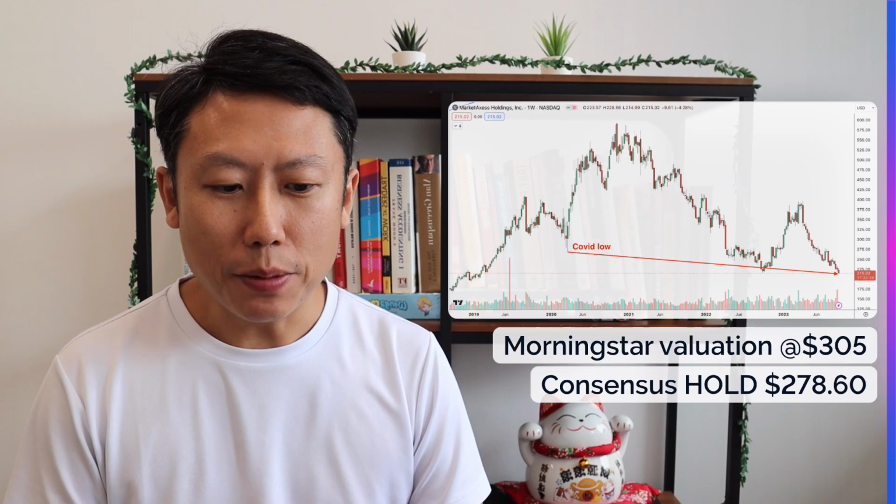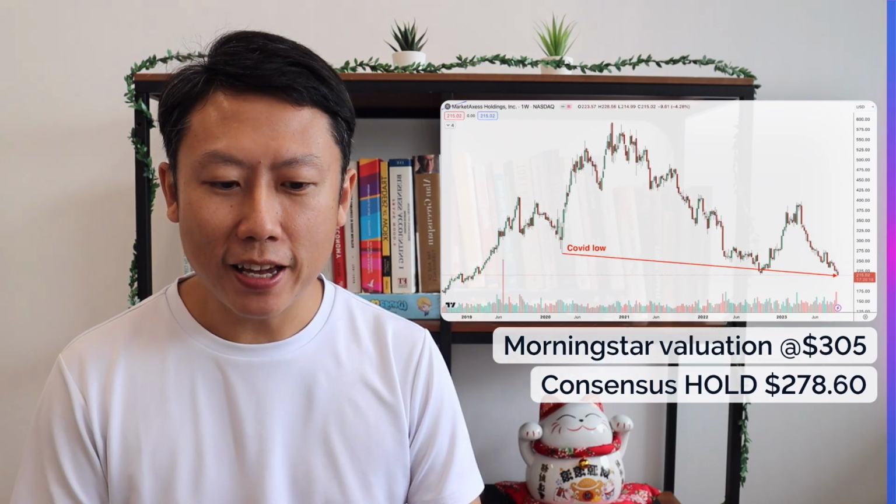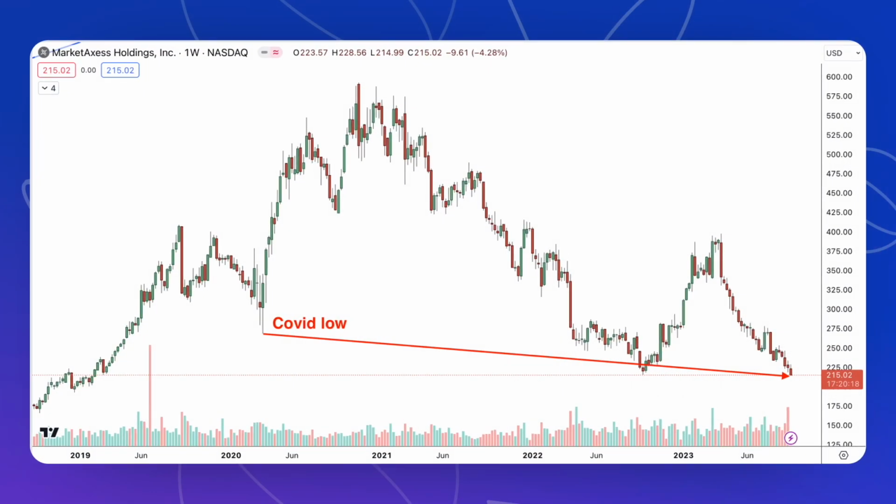And let's look at their share price. This is the stock chart, and it is trading below the COVID low. It has corrected more than 50% since the peak of about $580. Now it's about $215 at the time of recording.